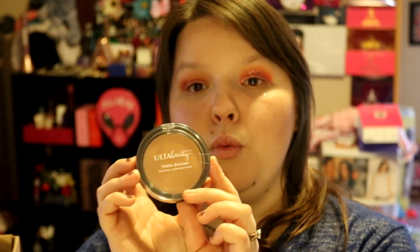So I also got this Ulta Beauty matte bronzer in the shade Warm. I got this Ulta Beauty moisturizing shea butter treatment body bar, so this is like a soap. So some of the stuff is beauty or accessories, I guess, shoes and makeup. I also got the Ulta Beauty Cool Clay Cleanser Body Cleanser. Next I got the Ulta Beauty Energizing Coffee Body Scrub.